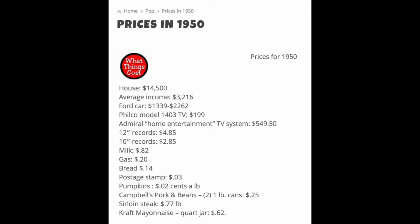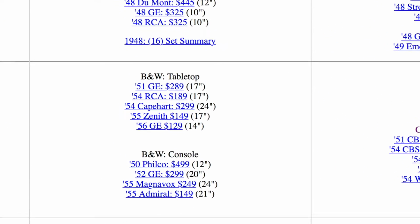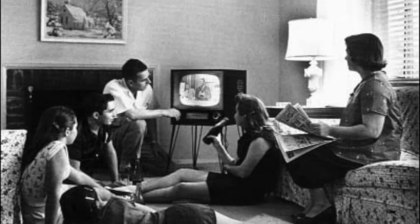Maybe the lesson here is that in the past, cutting-edge technology was not that great compared to what we have now, but it was still relatively expensive. A 17-inch black-and-white television in 1950 was $250, which would have been $2,500.